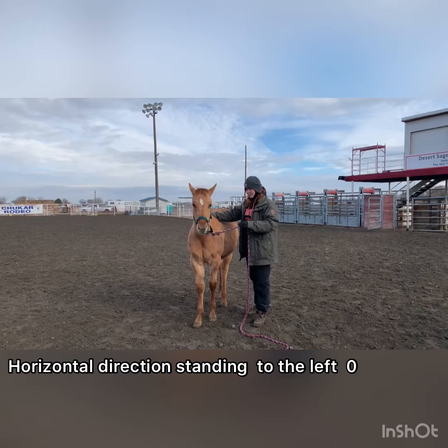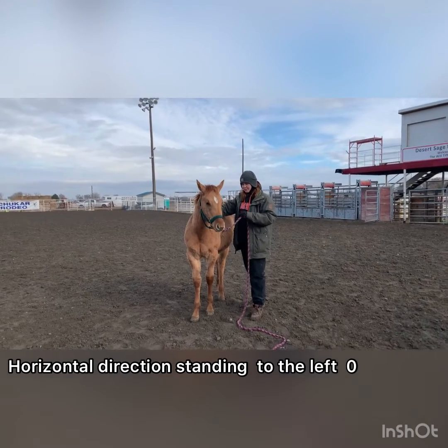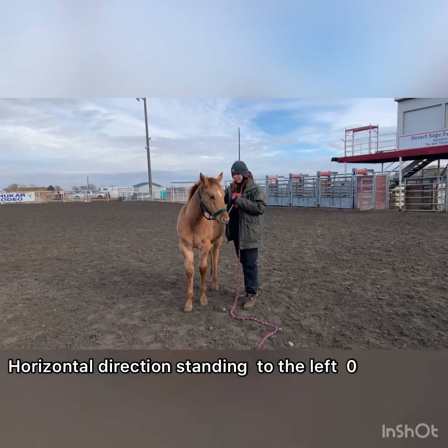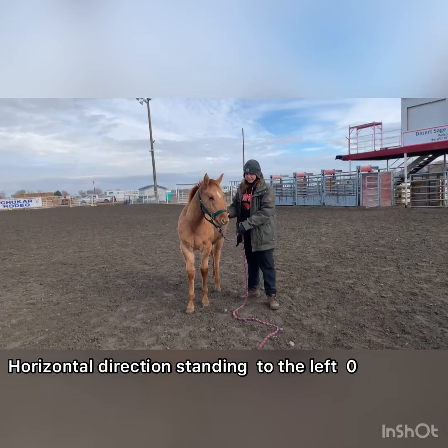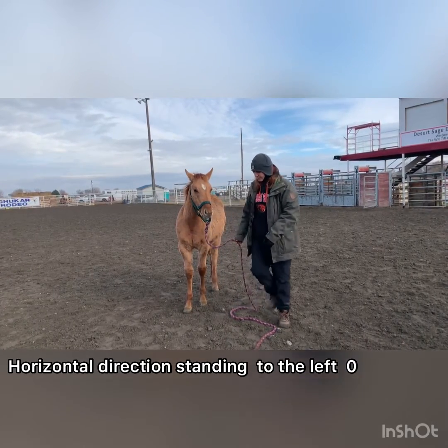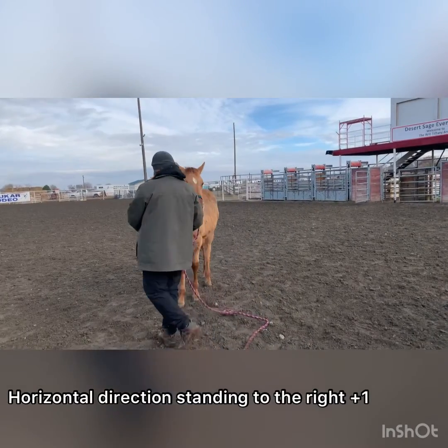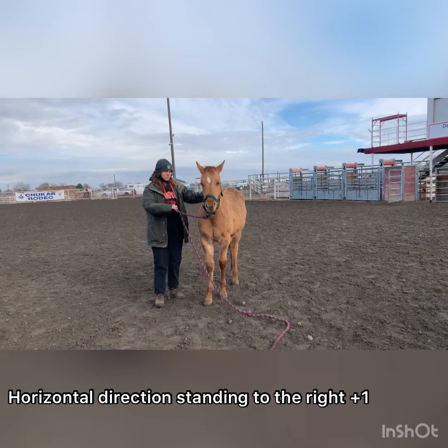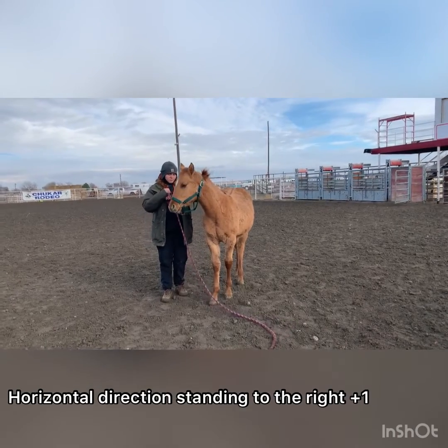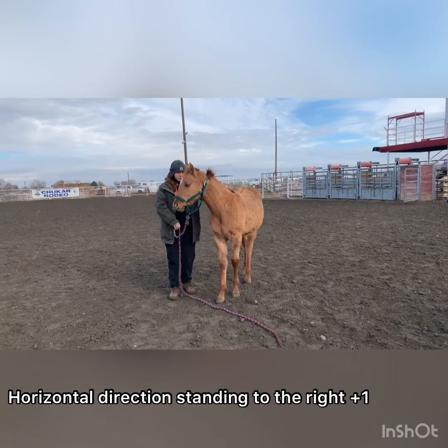released. Next is horizontal direction standing, which is just asking for their head and neck to come towards you and towards their whiskers. To the left, I gave her a 0. And to the right, I gave her a +1 because she's just a little bit more softer and easygoing about it, and she's much more willing and giving me some more here.